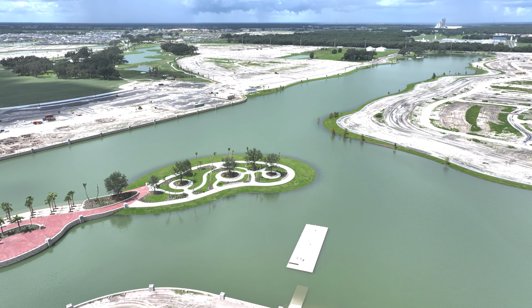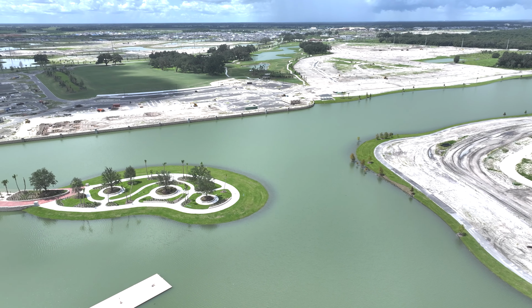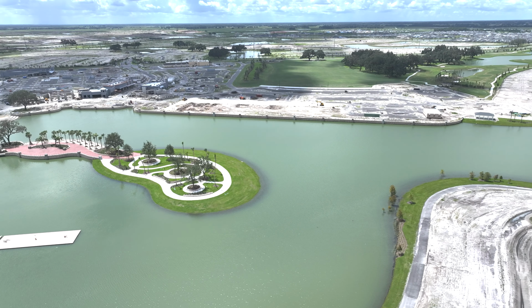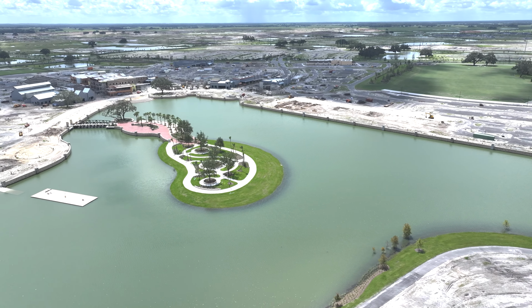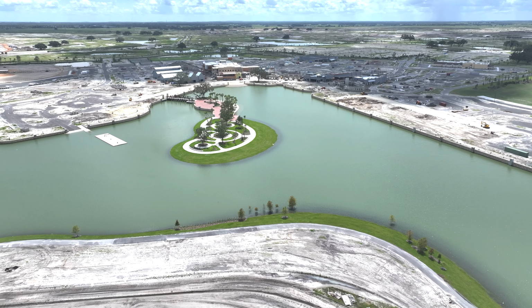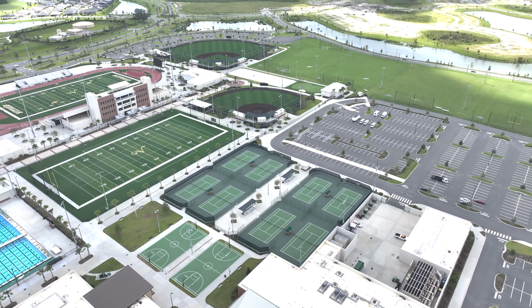Now you can see the water here actually is a little bit higher. You see that shaded area around the island, and on the edge you can see those trees are kind of in the water. That's because the hurricane came through probably about a week, maybe 5 days or so before this video. So the water was higher than it typically would be. The top right, though, that's where the hotel is going. And it's going to be right on the water, similar to Lake Sumter, just not as big.